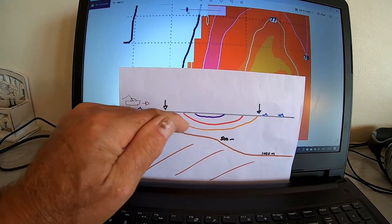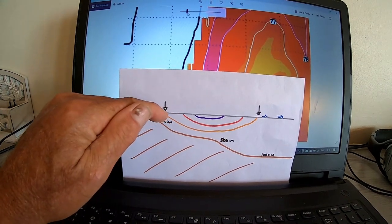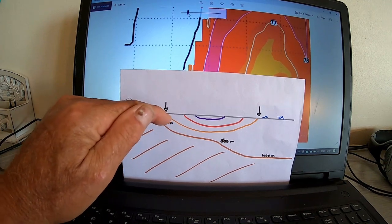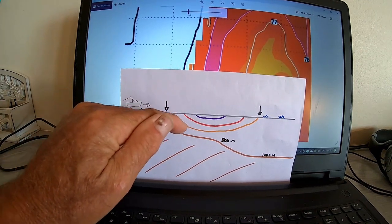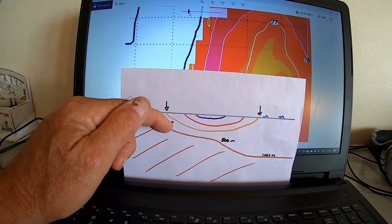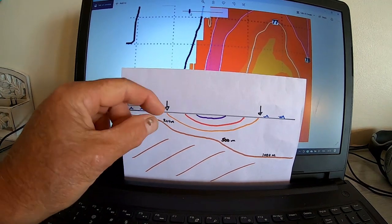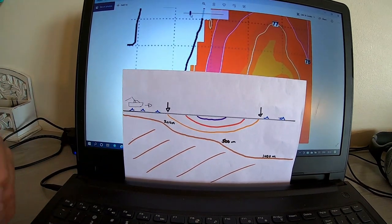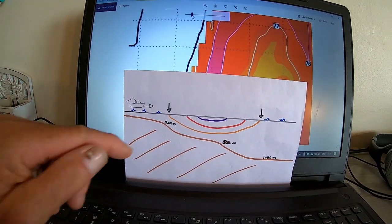So when you have a thermal mixing layer like this, all the plankton and the small organisms tend to collect in this marine mixing layer. And obviously, if they're there, then the predators or the slightly bigger organisms that feed on them will come. And then, of course, the bigger marlin, obviously chasing the bait fish.